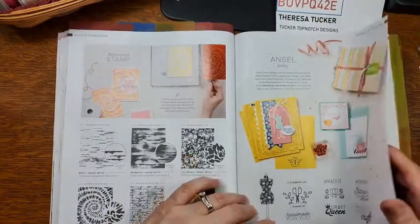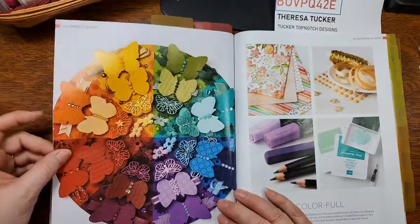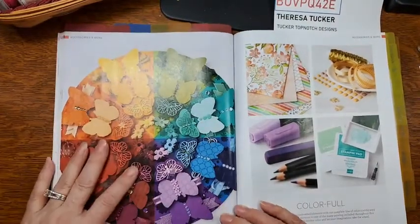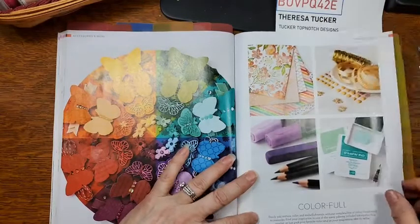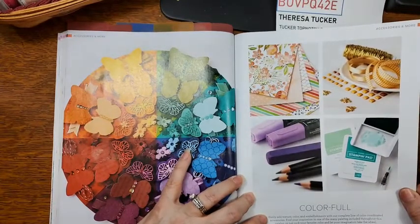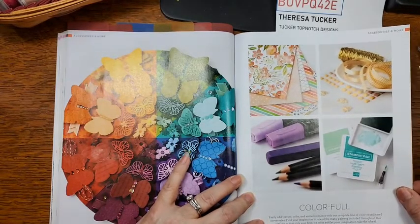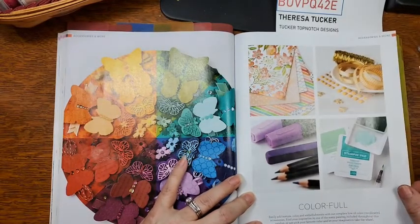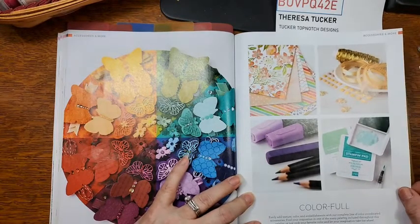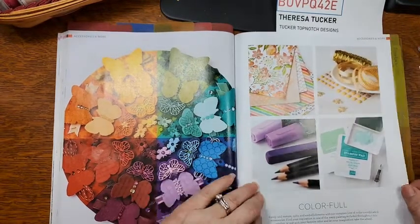Handmade for You, that's a carryover. Look at those beautiful colors. That's gorgeous. Okay. Says here, easily add texture, color, and embellishments with our complete line of color-coordinated accessories. Find your inspiration in one of the many palettes included throughout this catalog, or just pick your favorite color and let your imagination take the wheel.